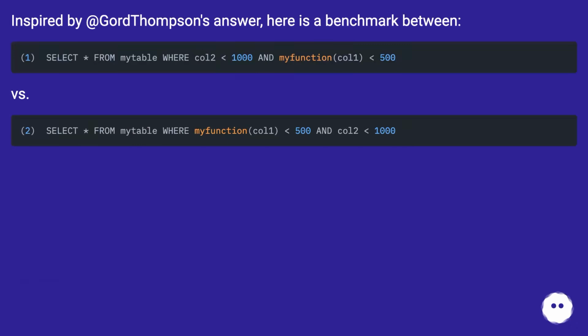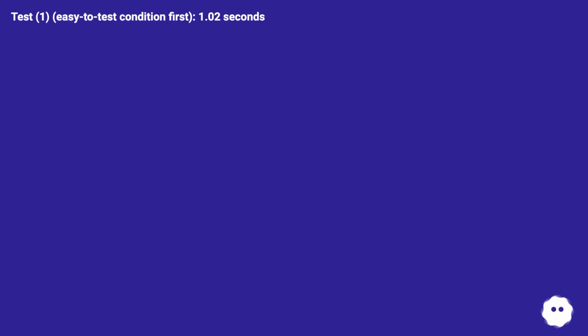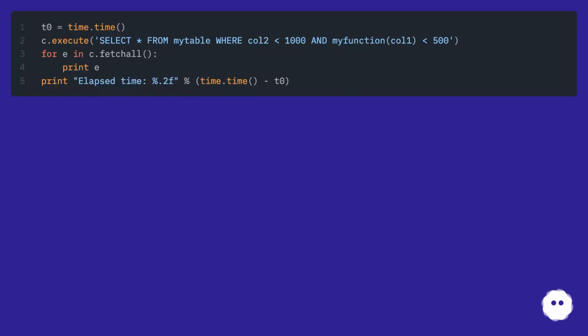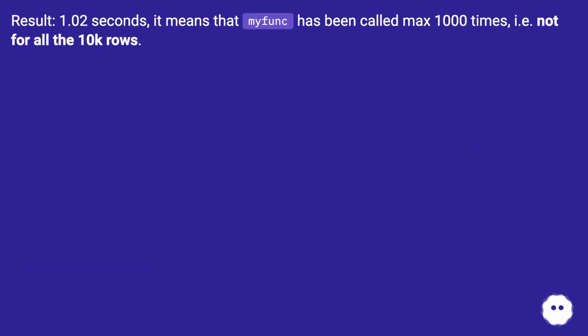Inspired by Edgard Thompson's answer, here is a benchmark between one query form vs. the other. Test 1: easy-to-test condition first, 1.02 seconds. Result: 1.02 seconds. It means that my_func has been called max 1000 times, i.e. not for all the 10k rows.